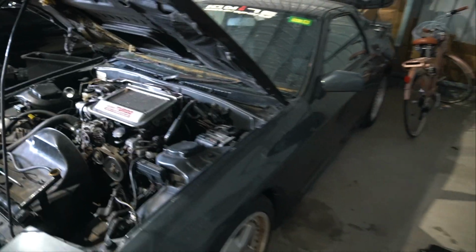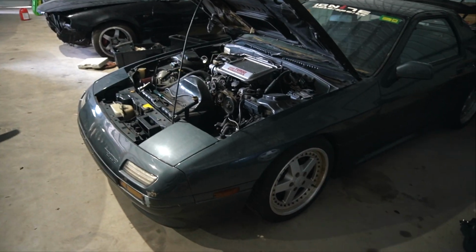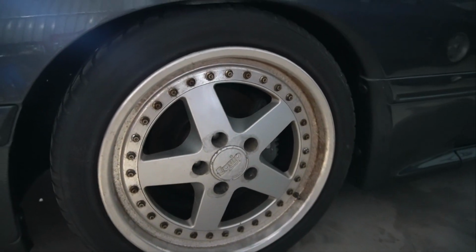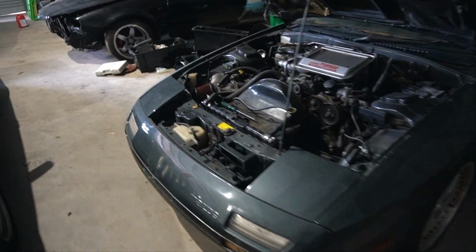The rest of it's actually pretty tidy, and Series 5s, as we know, are getting harder to get, so I'm happy with it. We put these worker quips on it that I had from a 300ZX, and I think it looks sick, really, really super period correct.